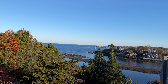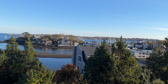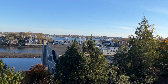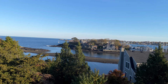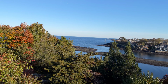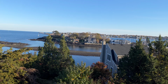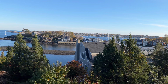All right, now I already said this. We were gonna head on out, but I had to show you this real quick. Right across from the cemetery is a nice little lookout point. You can see the whole bay. See some boats out there, far off. Boy, isn't that pretty though. And it's a beautiful fall afternoon. Upper 50s, maybe low 60s, give or take. All right, we're moving on.